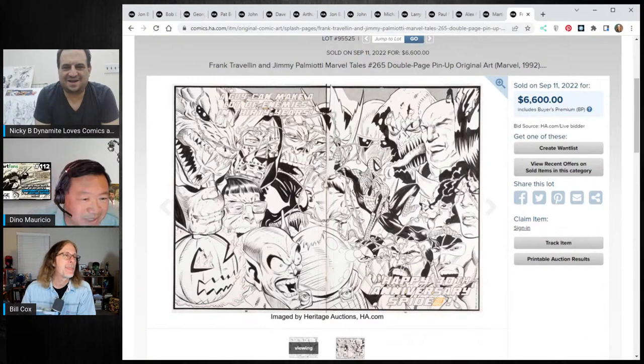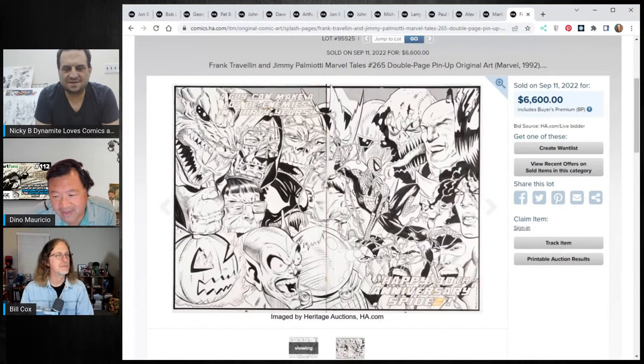I love this image. It was an image of Spidey's villains, right? You have 20 villains here. The DPS, James S. would love it. It's a 30th anniversary issue. I've never heard of the artist, Frank Travelin. Jimmy Palmiotti, of course, is an inker. I thought this would be about 5,000, 6,000, just 5 to 6, just because of the image alone.